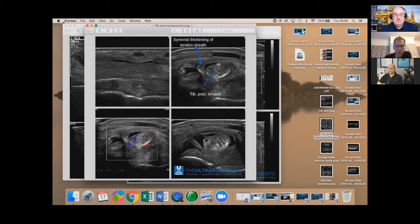This is the tendon in cross section of the medial. This is the tib post, and this is the synovial sheath around it. And it's really quite thickened. Doesn't mean they've got an inflammatory arthropathy, but sometimes you do see quite a difference in terms of that synovial hypertrophy in some of these joints compared to the mechanical ones.